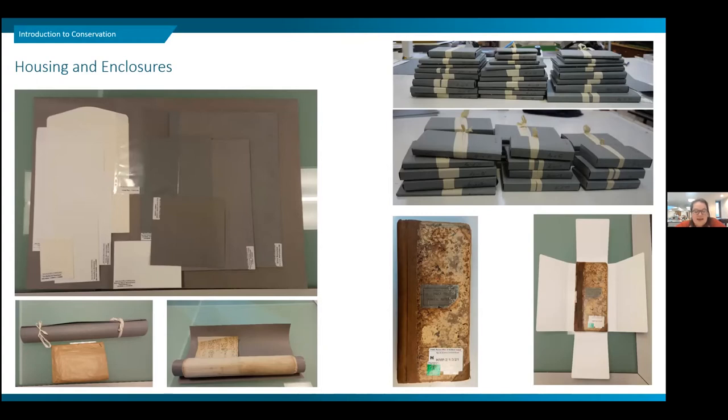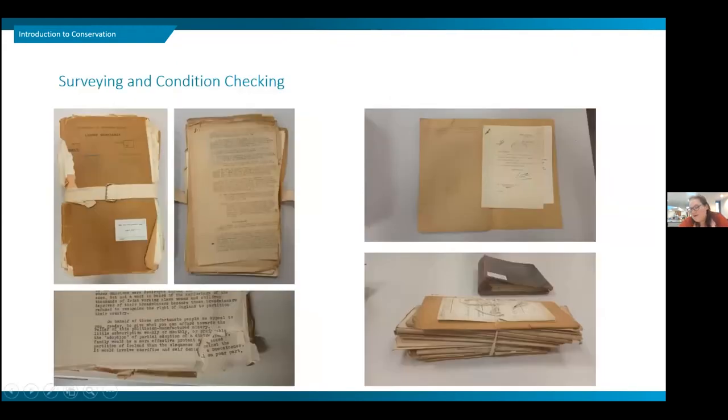Rolled maps and plans are in cyclopacks at the moment, but you can't really provide access to collections when you're socially distanced. So the cyclopacks at the moment aren't available, and that's because of social distancing. But hopefully we'll get there soon, and we'll be able to provide access to them again. What we're doing in the future, though, is finding a way to get a core in the middle of rolled material, so the rolled material can be supported as it's being rolled up and unrolled again. But yes, housing and enclosures, great preventive measure.